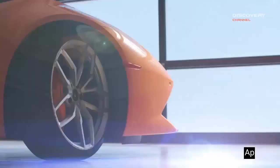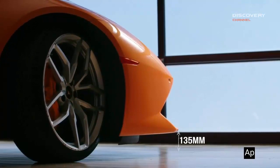Now, one of the many problems that this build throws up is actually getting the car onto the transporter. A normal car, not a problem, but we've got a supercar. Supercars run really, really low to the ground, which creates an issue when the front end hits the ramp because of the angle of the ramp.